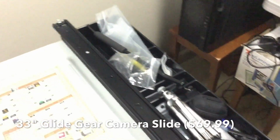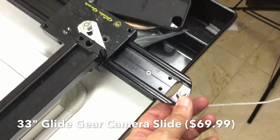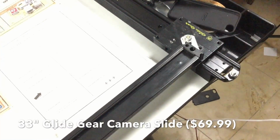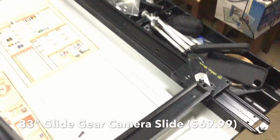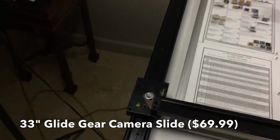These are glide gear slides. And I placed screws at the end of each one of these slides to ensure that the horizontal slide doesn't fall off. So when we're using the camera, we reach the end and it stops there. So that's a safety measure.